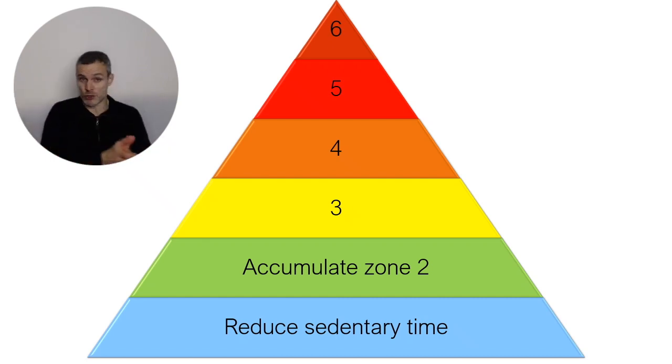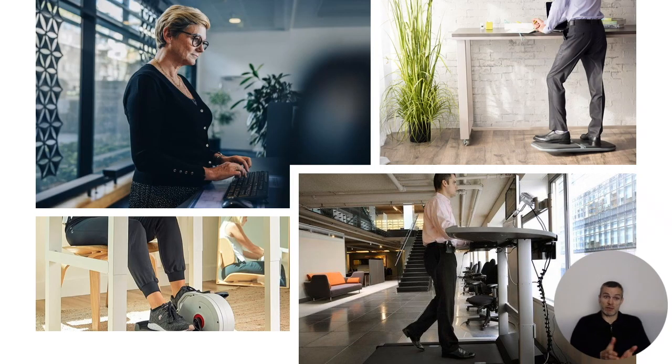And the same is absolutely true for other zones. As we get fitter, the same effort, if you like, will come at a greater work output, greater calorie burn, or greater wattage, however you want to assess that.